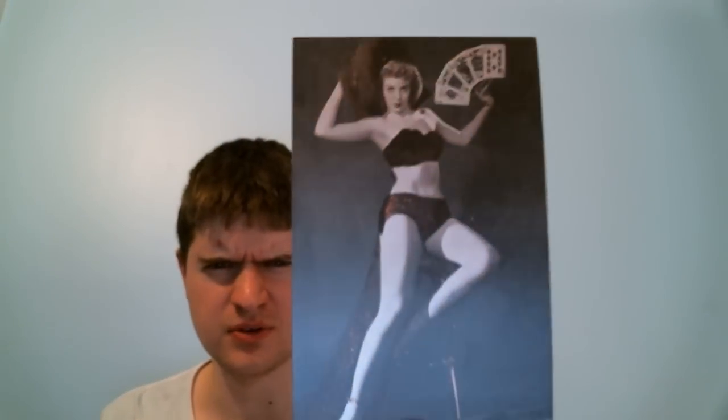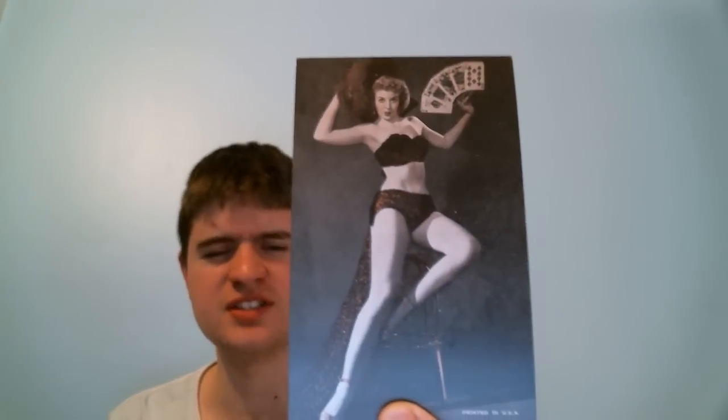Now this is the one that I was going for in that lot. So I paid $20 for, I think it was 5 a piece or 10. So I paid $2 a piece. That's pretty fair. So this is the one that I was going for. It's a girl holding a royal flush, like she's in Vegas.